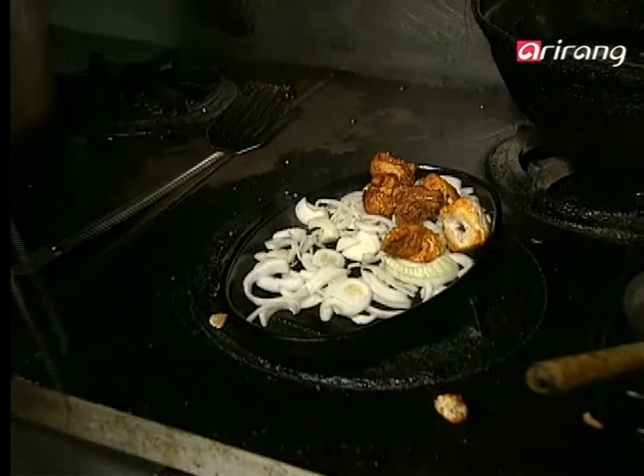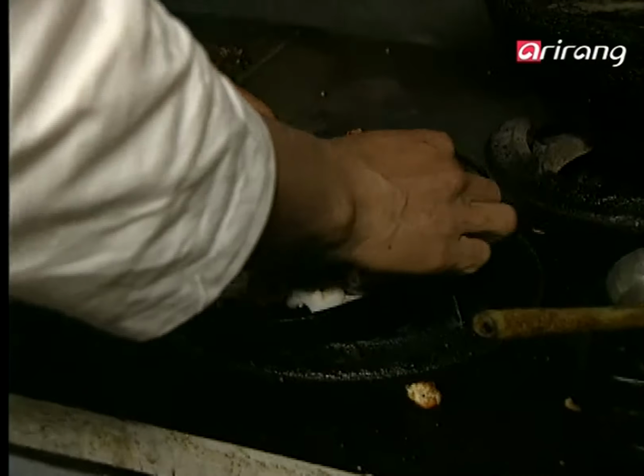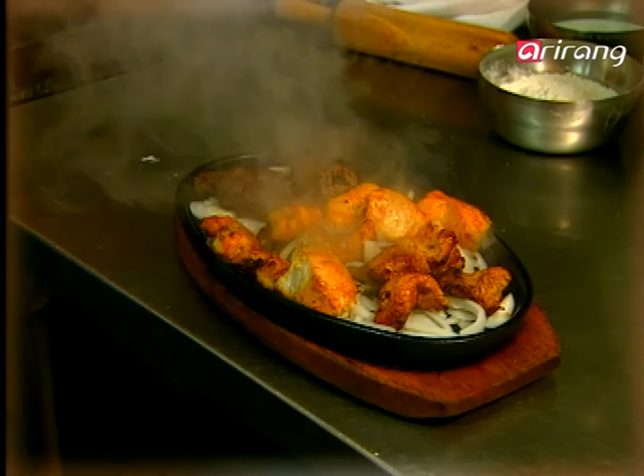After placing the onions on the hot plate, place the different kinds of meat on top of it. Then you can keep your food hot and sizzling for a longer period of time. That's how it sizzles.